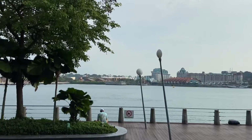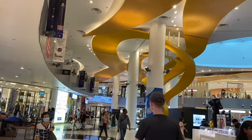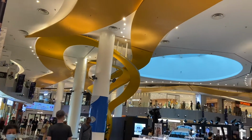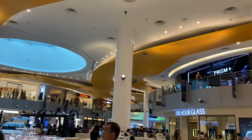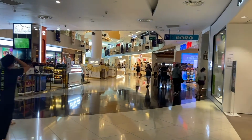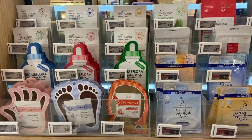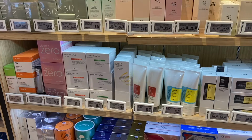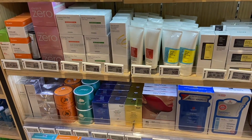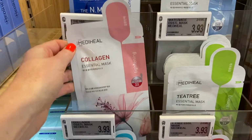This is located right opposite Sentosa Island, and here you will find all your high street favourites including Bath and Body Works, H&M and Lululemon, as well as one of my favourite skincare and wellness shops called Fair Price Extra. This shop is huge and full of supplements, groceries and skincare. Again, this houses all the well-known K-beauty, J-beauty and international beauty brands, and it's truly a one-stop shop for all things health and beauty.